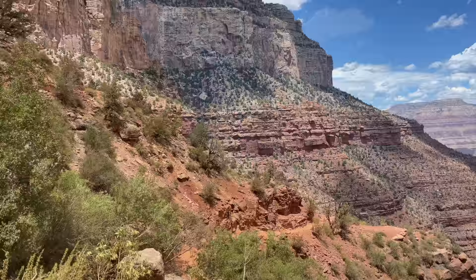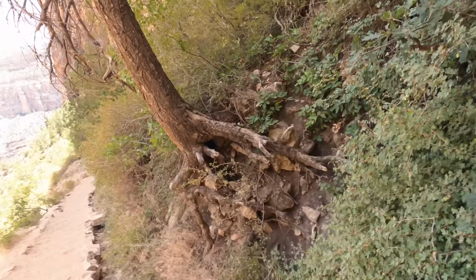Trees. You gotta get the view. This is our little break spot. Not too shabby.